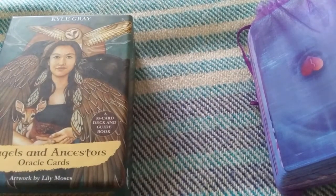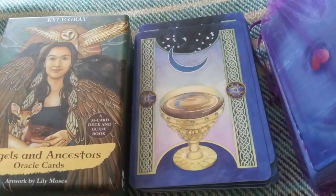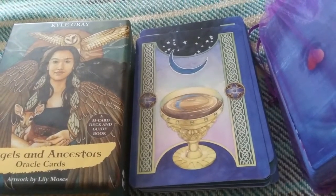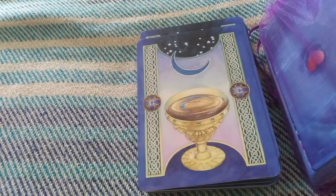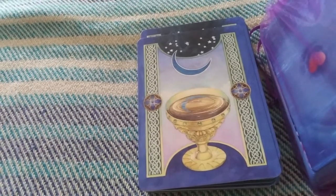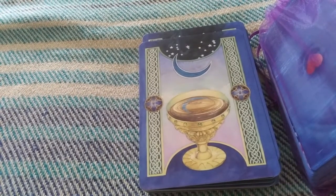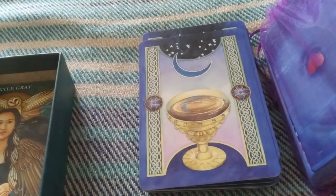Why I got this was because I wanted something to do, especially for finding out the type of person they are, like prototypes, I don't know. It's like wanting to see, is it a knight? Is it a queen? Is it a healer? Some stuff like that.